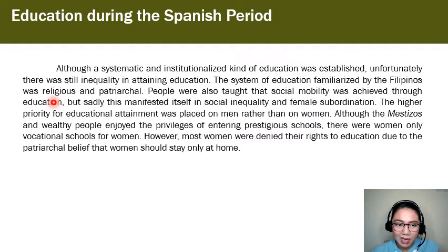So, the higher priority for educational attainment was placed on men rather than on women. Although the mestizos and wealthy people enjoyed the privileges of entering prestigious schools, there were women-only vocational schools. So, new vocational schools, it's only for women.